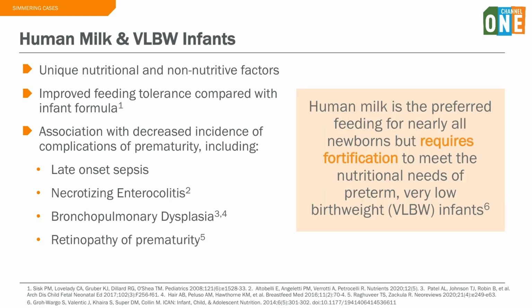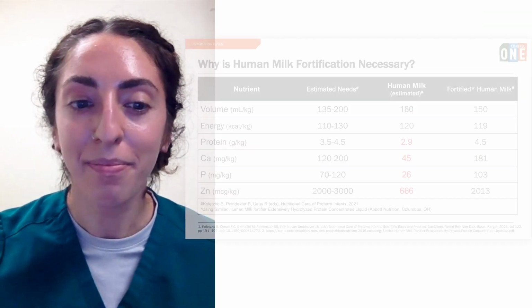For these reasons, the AAP states that human milk is the preferred feeding for nearly all newborns, but they clarify that human milk fortification is required to meet the nutritional needs of preterm, very low birth weight infants. Why is human milk fortification necessary?